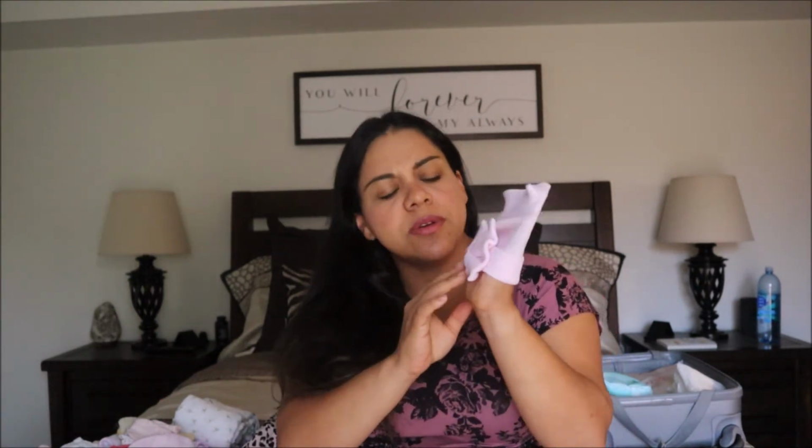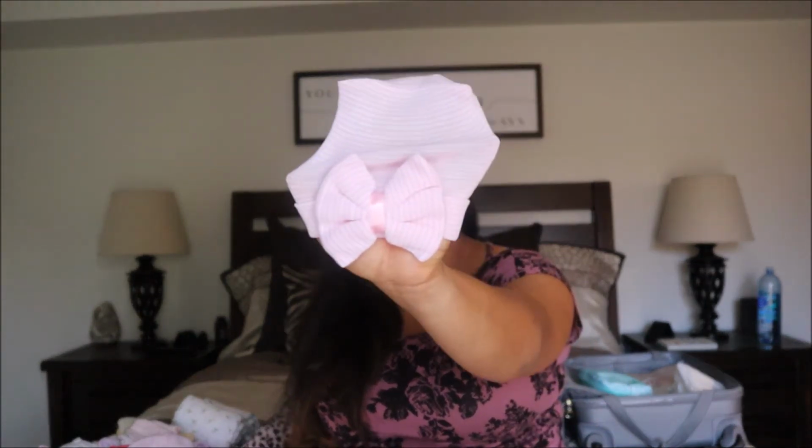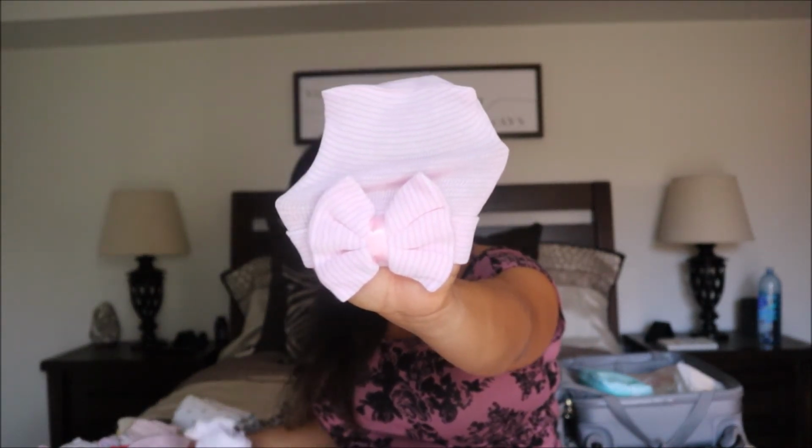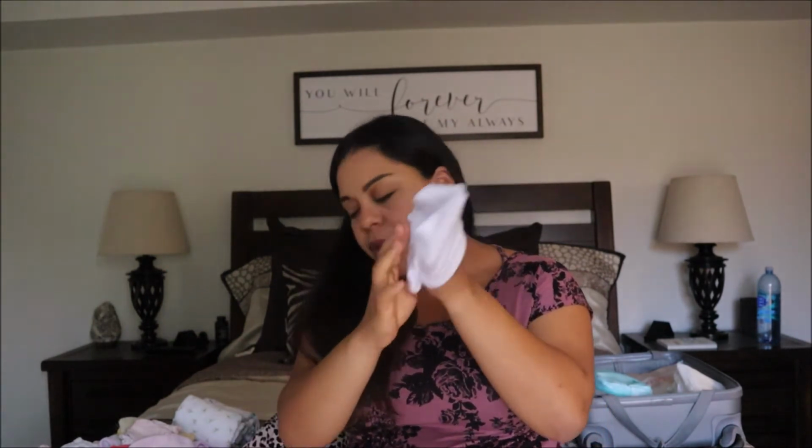And then this one came in a pack of about 6 or so. They're like the little bow with stripes, and then the same thing in white. So it has the white with the little bow here.